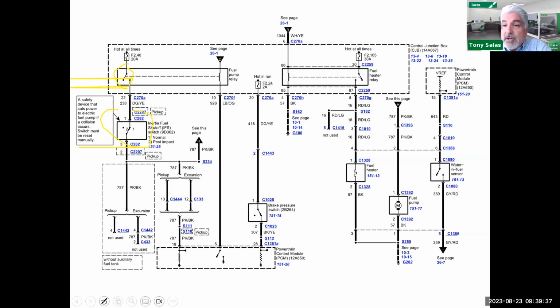So if I test drive the truck and it stalls, one of the things I can do is just bypass it. It is not a sin to put a bypass between these two wires, the ones coming into the inertia switch. The inertia switch is located on the passenger side at the bottom of the kick panel. Take the kick panel off, and you're going to see this thing with a red button on top. That's where you set it, and that is your inertia switch. That inertia switch is there for safety reasons.